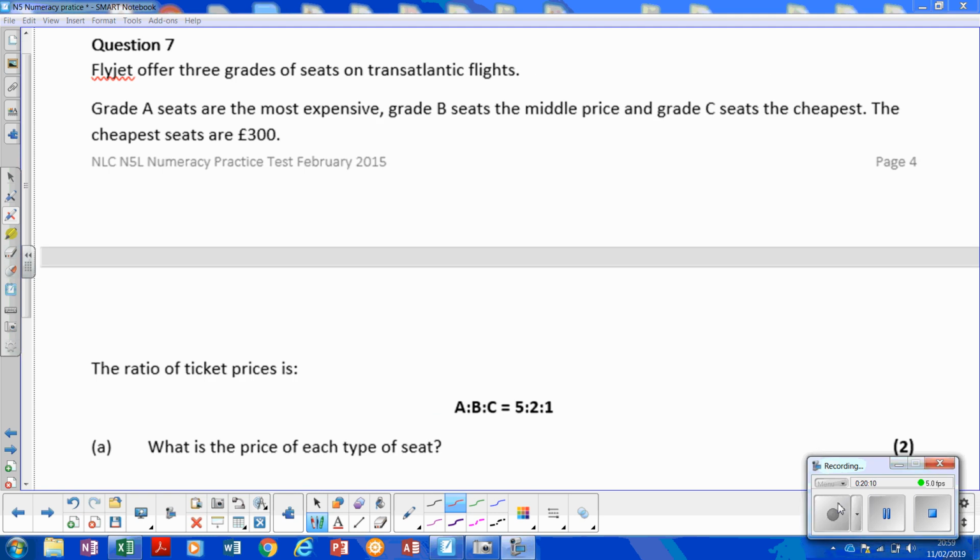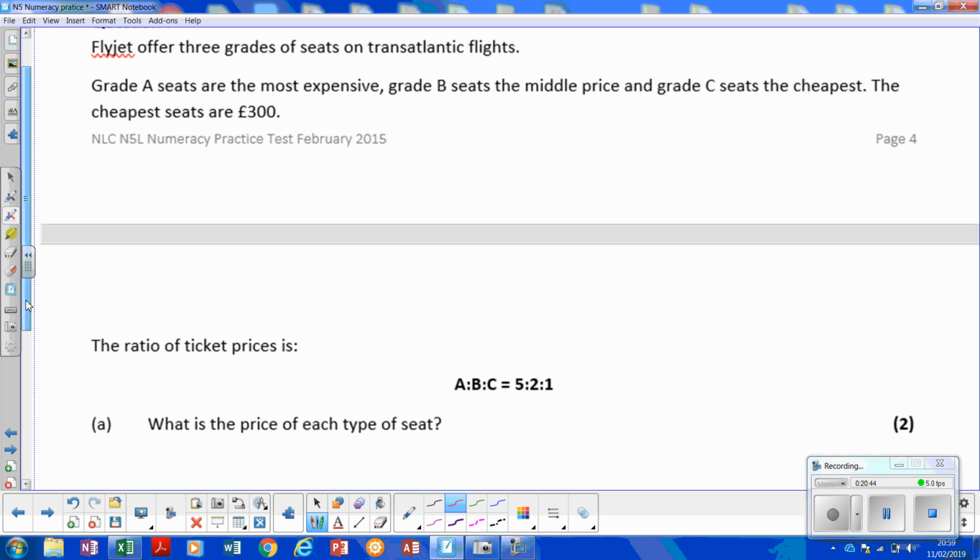Right, again there's a lot of reading in this one. So it says Flyjet offer 3 grades of seats on transatlantic flights. Grade A seats are the most expensive, Grade B seats are the middle price ones, and Grade C seats, they're the cheapest. So the cheapest seats are £300. Now it gives us a ratio. It says the ratio of ticket prices is, so A to B to C is 5 to 2 to 1. Now A are the most expensive ones, B are the ones in the middle, and C are the cheapest seats, and it tells us that the cheapest seats are £300.